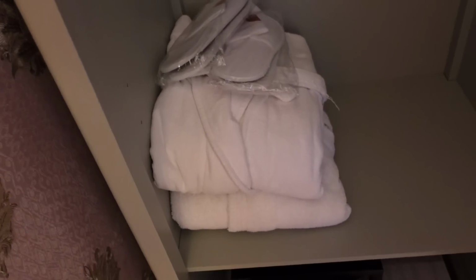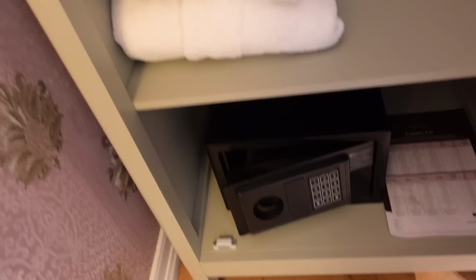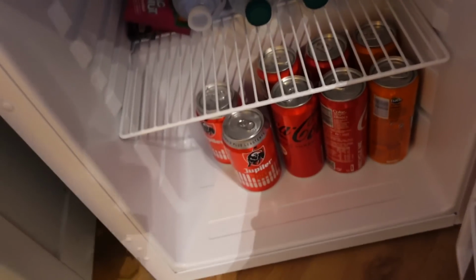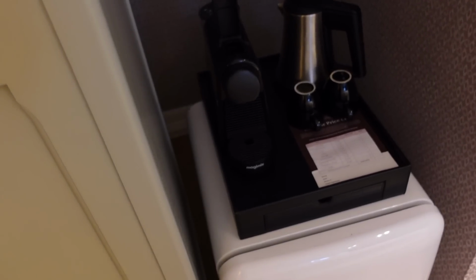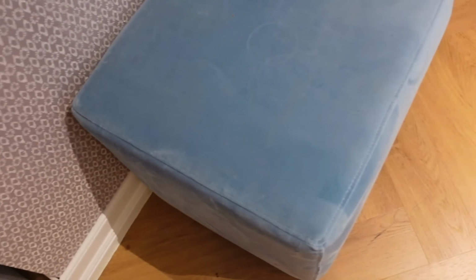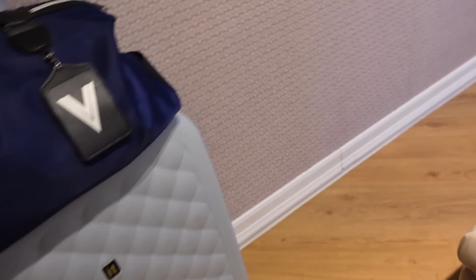And then you have a wardrobe here. You have robes, some slippers, a safe, and some hangers. You have a fully stocked minibar, which of course you must pay for. It's not free, just a pre-warning. And then you have a coffee machine and a kettle, a little footstool here. And then you have a big TV on the wall, and then you have a seating area.